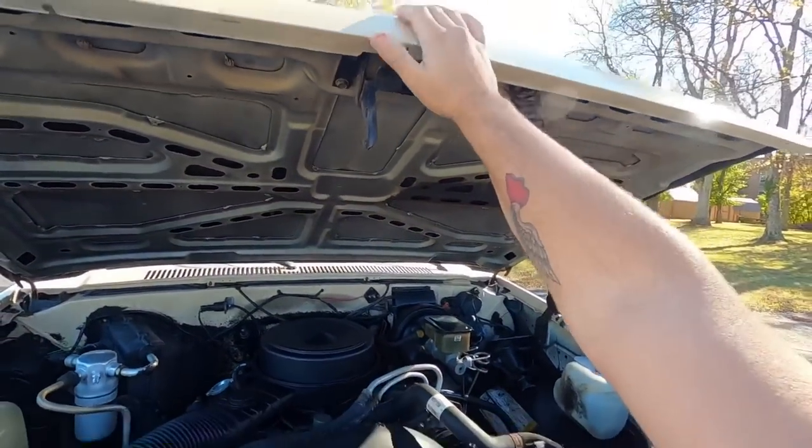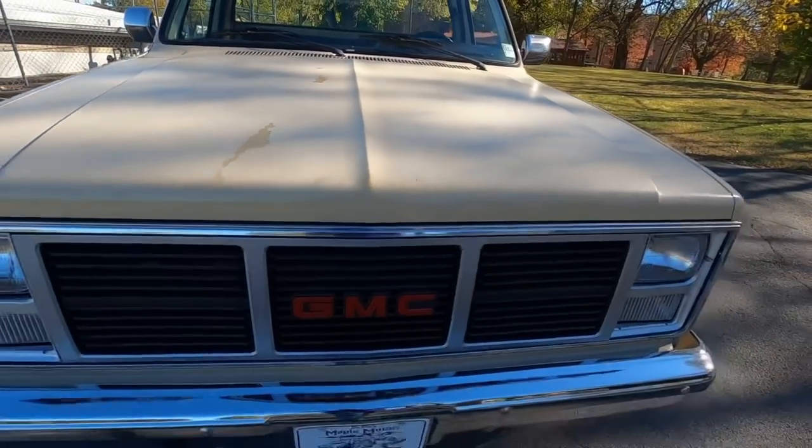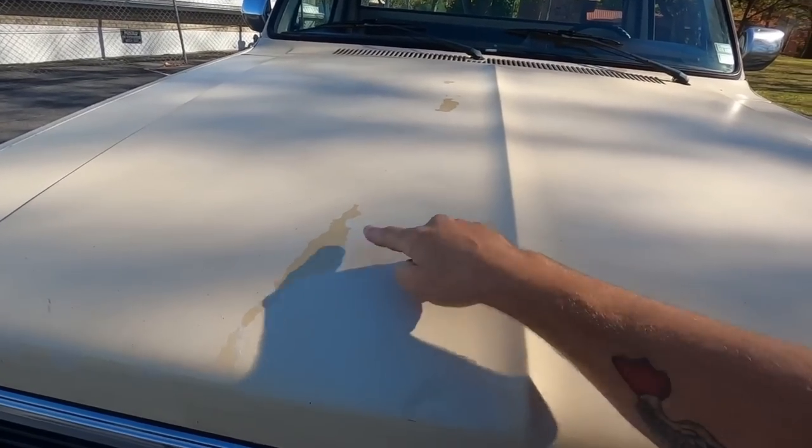So as we're coming down with the hood, it's actually really easy. It shuts. Clear coat's gone all the way across the hood. You got some spots, but.